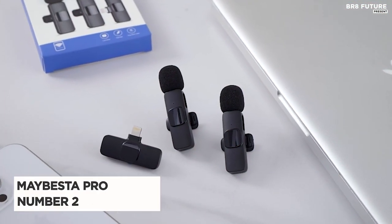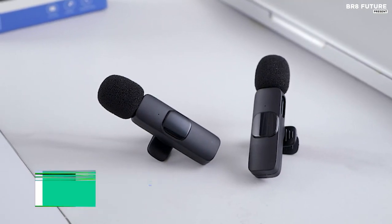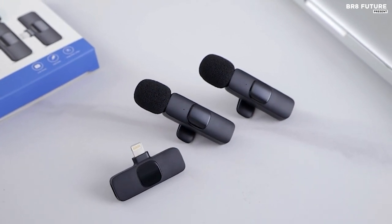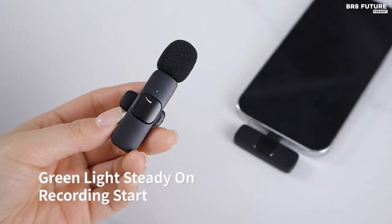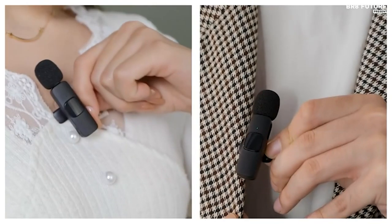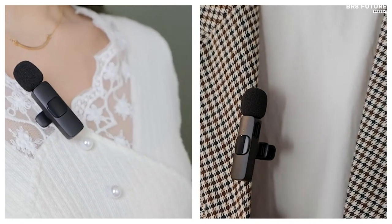Meet the Maybesta Professional Wireless Lavalier Microphone, our number two choice for exceptional audio recording. Say goodbye to complicated setups because this innovative wireless lav microphone offers an easy automatic connection. No need for adapters, Bluetooth, or applications. Simply plug in the receiver to your devices, switch on the portable mic, and watch them pair effortlessly. Experience unparalleled sound reception with our omnidirectional microphone.